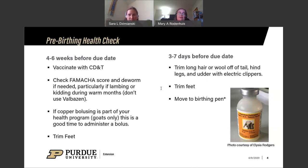We actually do about a half a cc with our lambs, and we can get to this later too, but we don't vaccinate our ewes just because of getting that timing just right. So we vaccinate when our lambs are born. So we'll do a half a cc when they're born, and then a full cc later when we're banding.